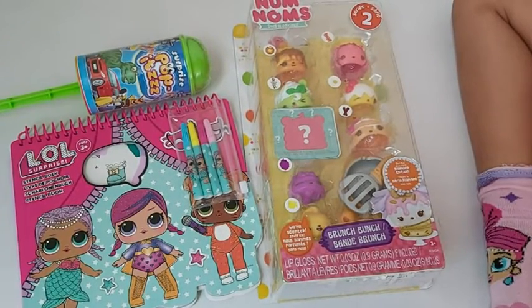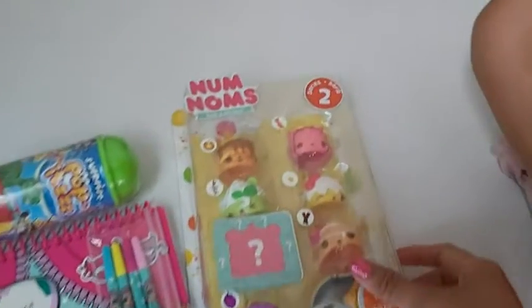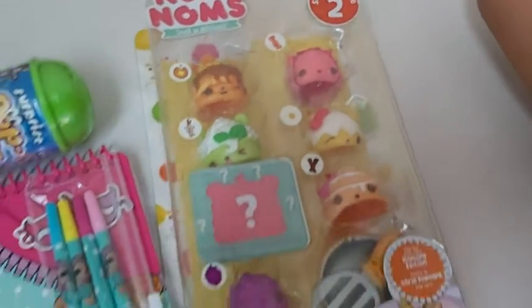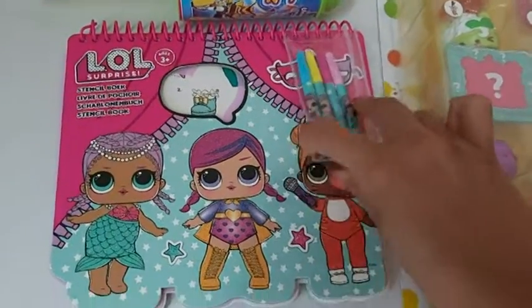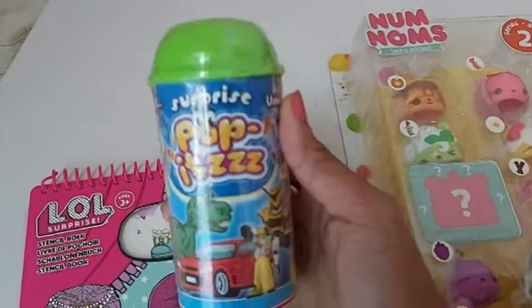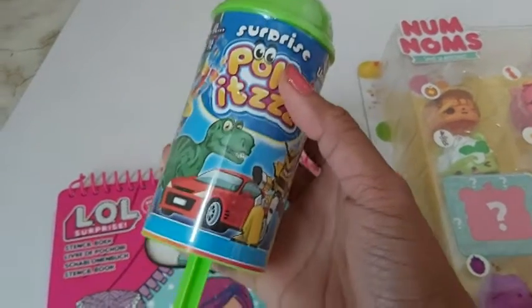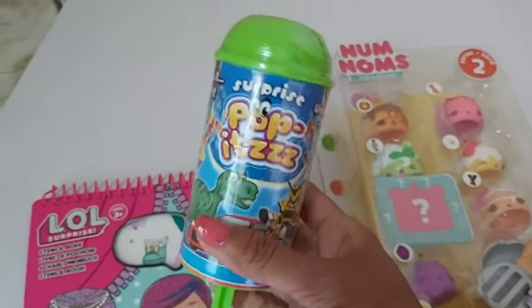Hello, Sharkies. Today we are going to open NumNoms Series 2, LOL Surprise Stencil Book. And what is this, Baby Shark? Pop Itzzz Surprise Dinosaur. What are we going to open first?